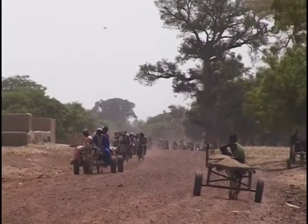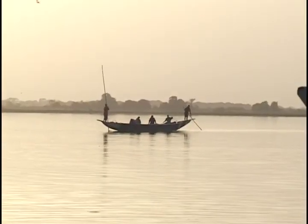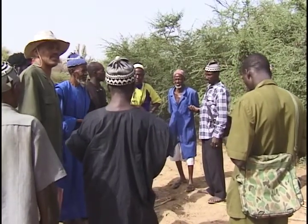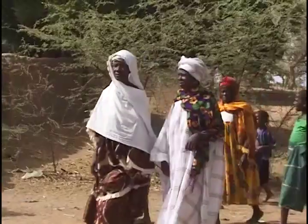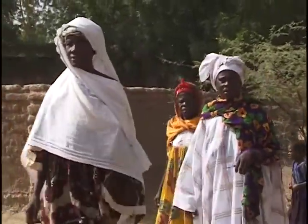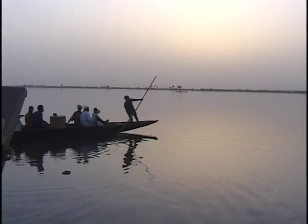In a land where incomes are small, food is scarce, and natural barriers like the Great Niger River have few bridges, it takes perseverance and commitment for farmers to attend meetings. But they come. Some, like Khadija and her friends, started their journey on foot, walking more than 10 kilometers to the riverbank to catch one of the boats, their only means of crossing the river.